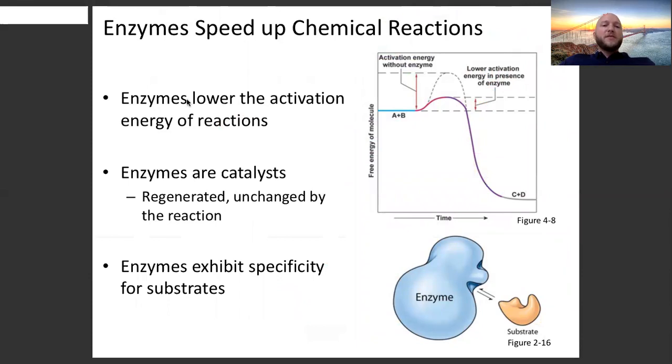All right, so enzymes lower the activation energy. Enzymes are catalysts, so they're regenerated and they're the same at the beginning and the same at the end, and they exhibit some specificity for substrates.